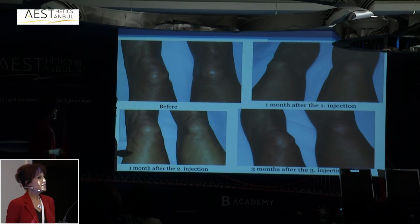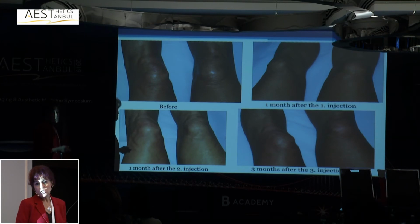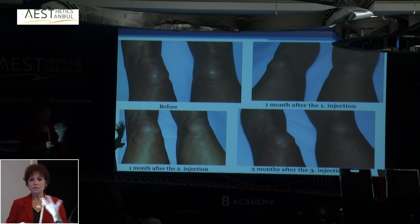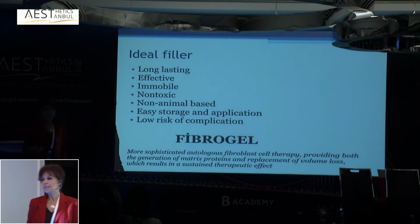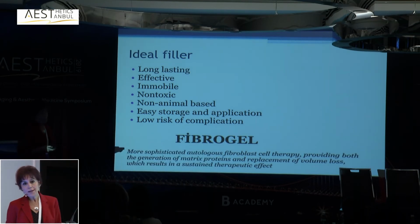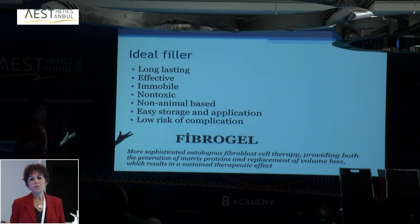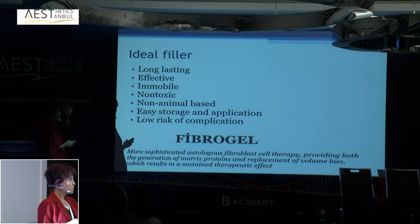So this is knee augmentation. Before and 3 months after the third injection, so we can use fibrogel actually for knee wrinkles and elbow wrinkles. So it's good. So ideal filler should be long-lasting, effective, immobile, non-toxic, non-animal based. Easy storage and application is important, and we want low risk of complications, of course. Fibrogel provides most of them.